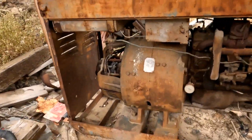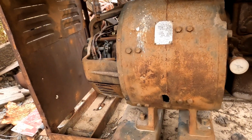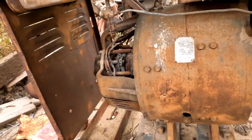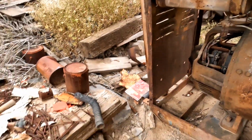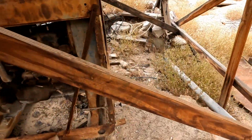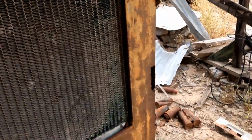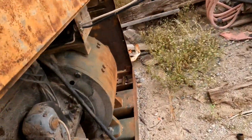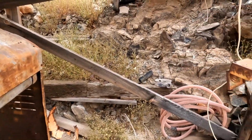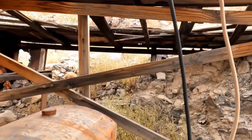Here's a look at the electric generator. Kohler electric plant. 44 amp generator right there. You got your little supplies, little work shack. That's how they powered everything. More modern plugs there. Romex wiring.